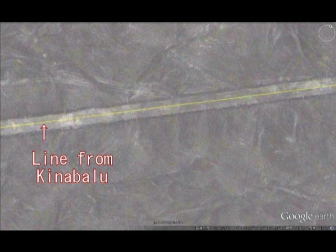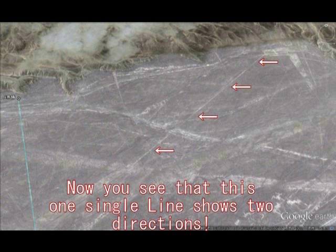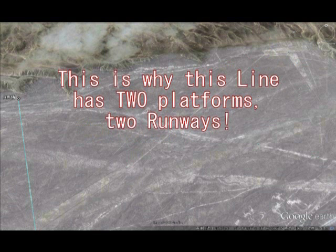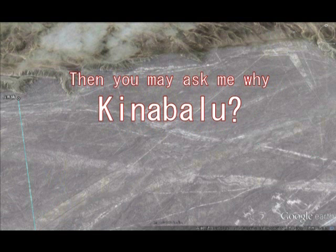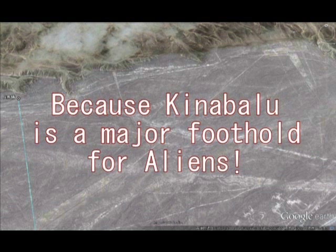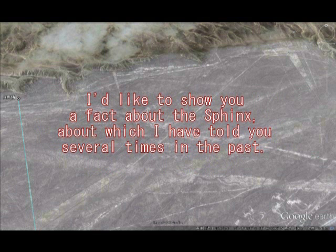Now you agree that this line shows the direction to Kinabalu, Borneo, as well as the direction to Athens, Acropolis, Pergamon. So this line shows two directions. One is to Athens, another is to Kinabalu. That's why this line has got two platforms, or runways. Now I can solve the mystery of why this line has got two platforms, because Kinabalu is a major footfall for aliens. You may ask me, why Kinabalu? I will tell you the reason very soon.